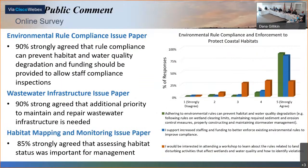Environmental rule compliance: 90% of those that responded strongly agreed that adhering to rules can prevent habitat and water quality degradation, as shown by the green bars, and that funding should be provided for adequate staffing, and that's shown by the blue bars. With regards to wastewater infrastructure, 56% of those who responded have seen or have been affected by sewage spills. 90% strongly agreed that additional priority should be given to maintaining and repairing wastewater infrastructure where it's needed. Habitat mapping and monitoring: 85% strongly agreed that assessing habitat status was important for management.